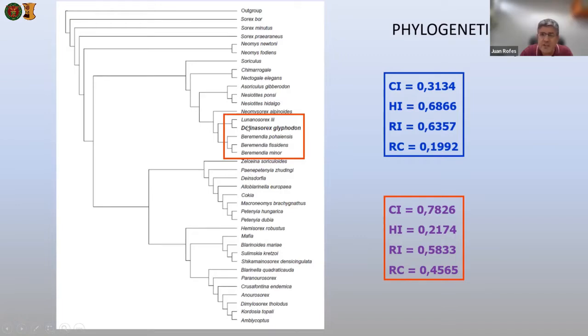And here is our Dolinosaurus glyphodon that has a common ancestor with a shrew, Tyrannosaurus leaf from China, and not with other giant shrews, not directly with other giant shrews from Patapuerca itself. Okay, so it seems to be connected to shrews there in Asia, primarily.